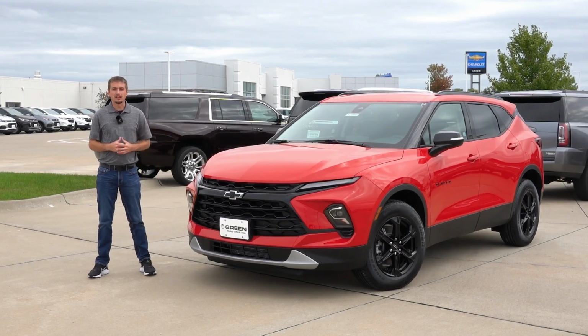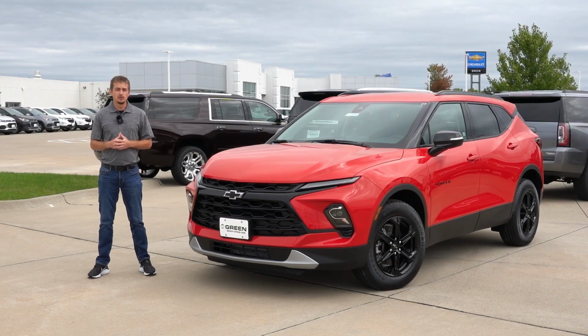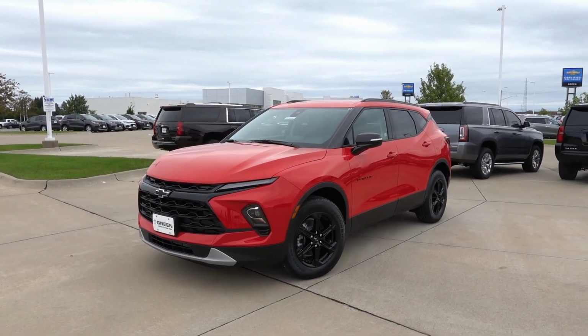Today I have the refreshed 2023 Chevy Blazer, and let's go ahead and take a look and see exactly what changed. So at first glance, you might actually confuse this vehicle for the pre-refresh Blazer, as Chevy did not do a whole lot to the exterior design, but they did tweak a few options and features as well as the exterior design, as you can tell.